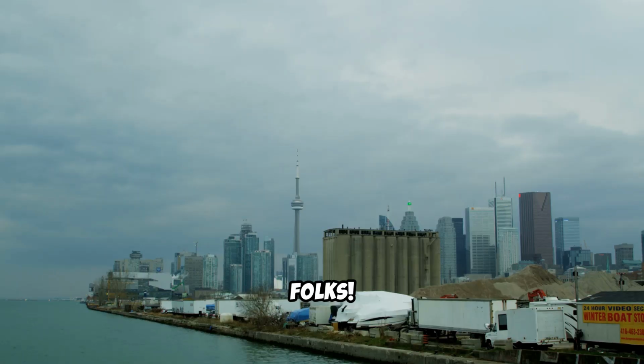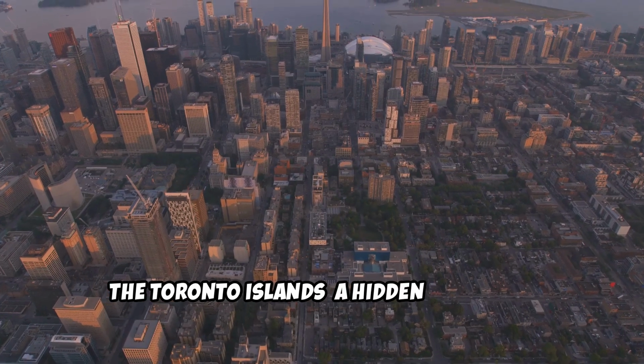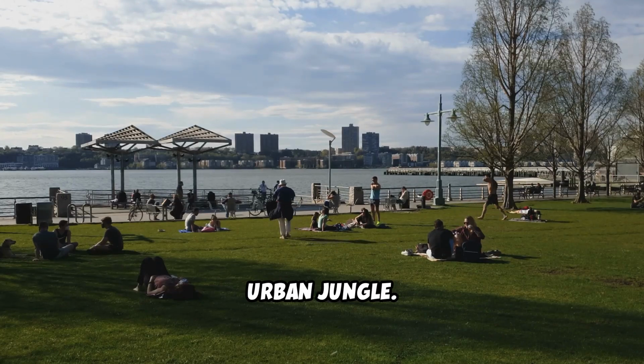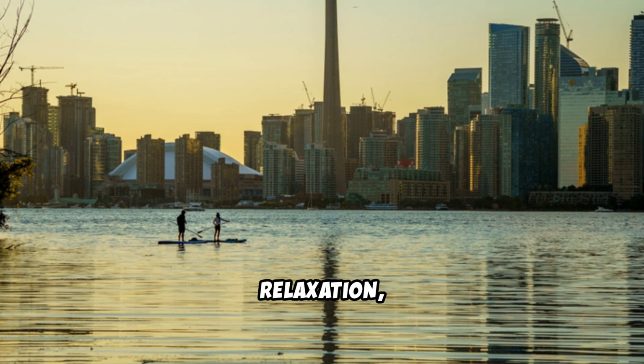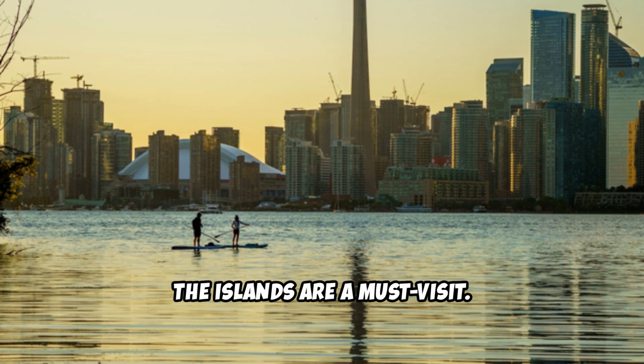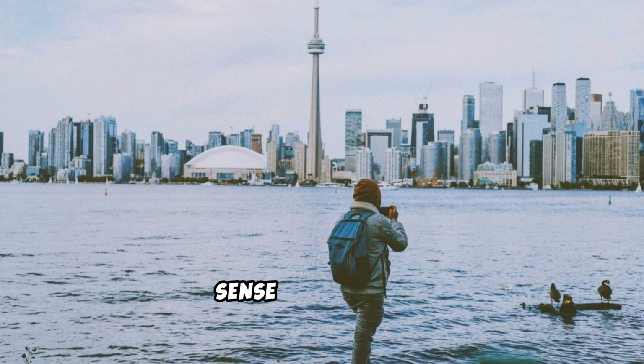So there you have it, folks. The Toronto Islands, a hidden gem right in the heart of the city, offering the perfect escape from the urban jungle. Whether you're looking for adventure, relaxation, or simply a change of scenery, the islands are a must-visit. Just don't forget your sunscreen and your sense of adventure.